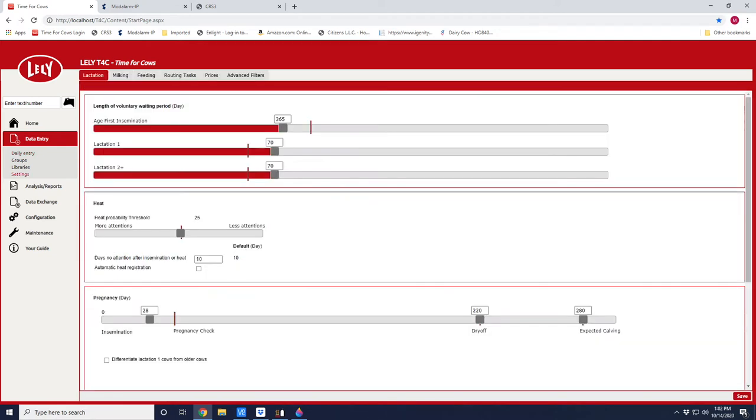In the settings tab, this is kind of where a lot of the fine tuning comes from. We set your age at insemination, voluntary waiting period for your repro, as well as the milking and feeding tabs, where we'll set up the milk access table to allow animals access to the robot to be milked, as well as where we'll program your feed tables to give the animals a treat in the robot when they're milking via the pellet or the concentrate. As well as all routing tasks and advanced filters.